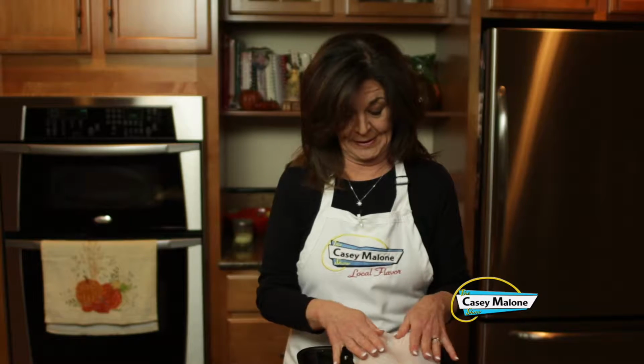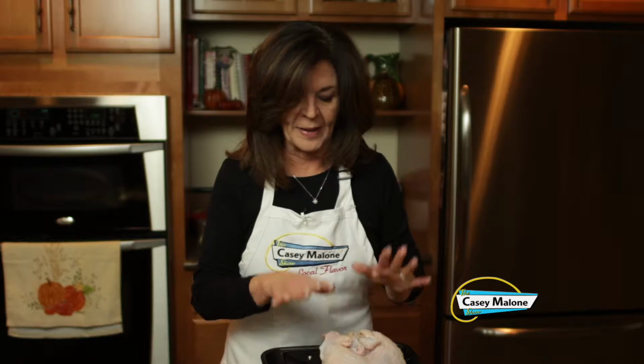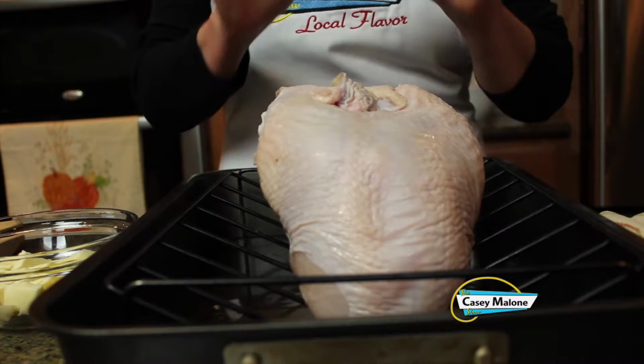So I really had to familiarize myself with turkey breasts. And boy, I'll tell you, poultry really is kind of an ugly thing to work with. So we have the breast. This is about 7 pounds, and I rinsed it really well and the inner cavity and dried it with a paper towel.